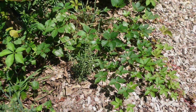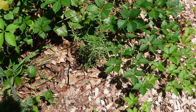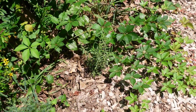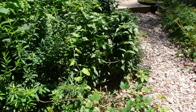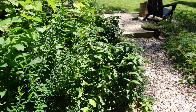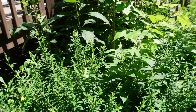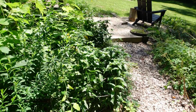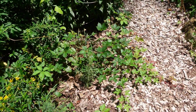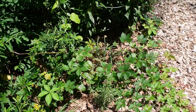So right here, you can see a rosemary plant. So what I've done here is I've planted a few rosemary plants right around here. And the hope is that those rosemary plants will get larger, a lot larger, and be a nice big bush, and keep the deer off of my bottle gentian and the Joe Pye weed behind it, and also the purple flowering raspberry. That's yet to be seen how well that'll work, but it is one of my experiments in progress.